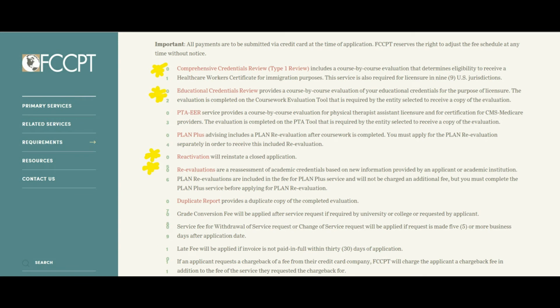To understand the FCCPT services, first, the comprehensive credentials review, called the Type 1 review, includes a course-by-course evaluation that determines eligibility to receive the healthcare worker certificate for immigration purposes. This service is also required for licensure in 9 U.S. jurisdictions or states. So the comprehensive review is both credentialing and issuance of the visa screen or healthcare worker certificate. It's a combination.